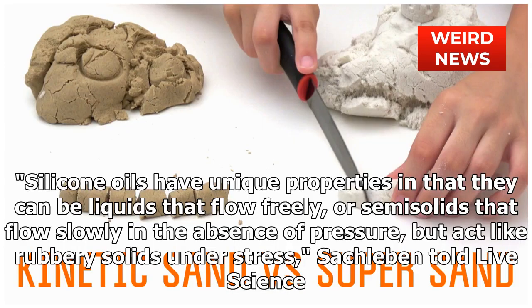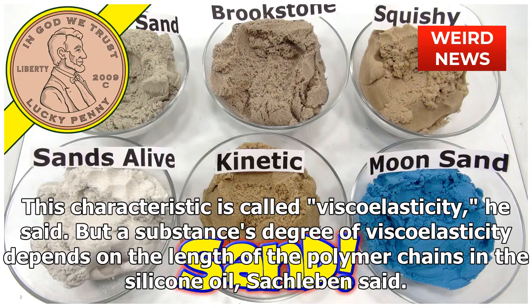said. Silicone oils have unique properties in that they can be liquids that flow freely, or semi-solids that flow slowly in the absence of pressure, but act like rubbery solids under stress, Sachleben told Live Science. This characteristic is called viscoelasticity, he said. But a substance's degree of viscoelasticity depends on the length of the polymer chains in the silicone oil, Sachleben said.